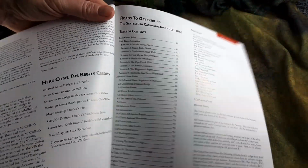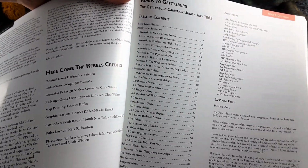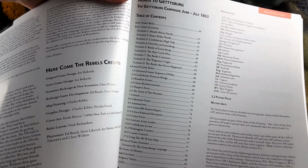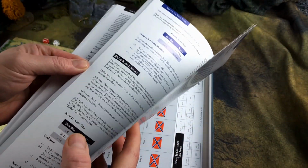And here's a listing of the scenarios you get for Gettysburg. I don't know if you can see that, get the glare out of there. Right up here, Meade moves north, all the way down to the battle that never happened. Interesting. And I don't remember the White House one. Like I said, 2 of the scenarios, one advanced scenario, one basic scenario, use maps from Here Come the Rebels, or not Here Come the Rebels, in Jackson's, what was the name of it? Well, the other module.